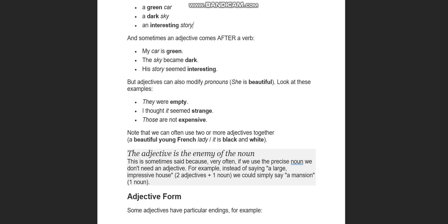So these are adjectives. Now, it is black and white. So how is it? Here the pronoun it is used. So the pronoun it says that it is black and white. So black and white are adjectives. Yes, students, I hope I am very much clear.